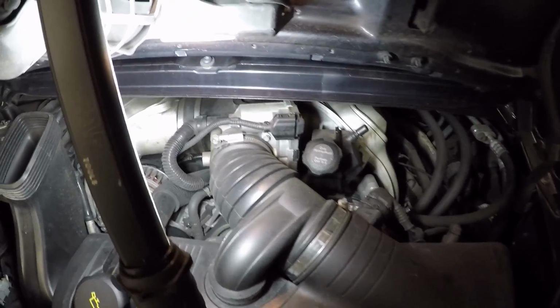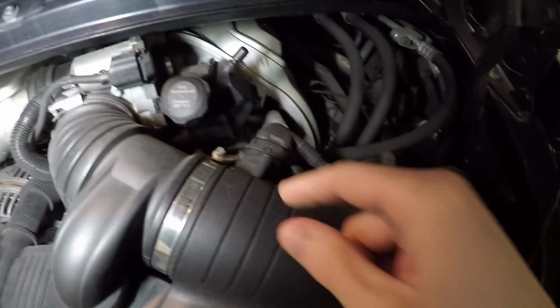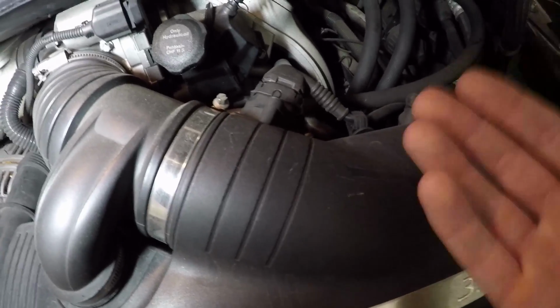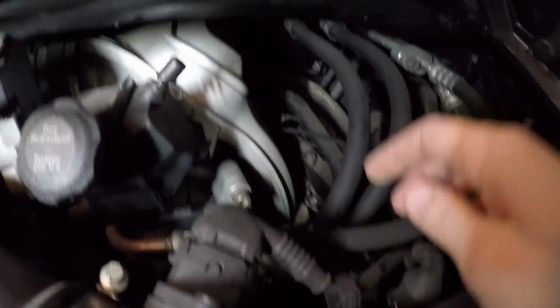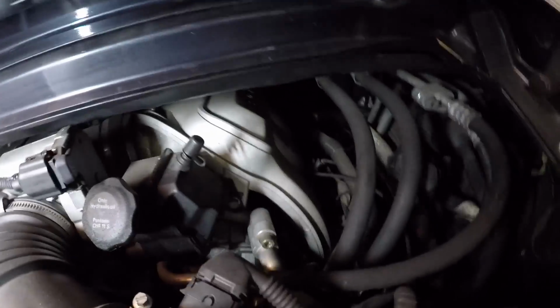All right, so let's take a look at the engine here. One thing I could do is remove this MAF and look at it and maybe clean it if it looks kind of dirty, or just clean it anyways. So I might do that if I don't see anything obvious. But the first thing I'm going to do is just look around for vacuum hoses or something that might be cracked.